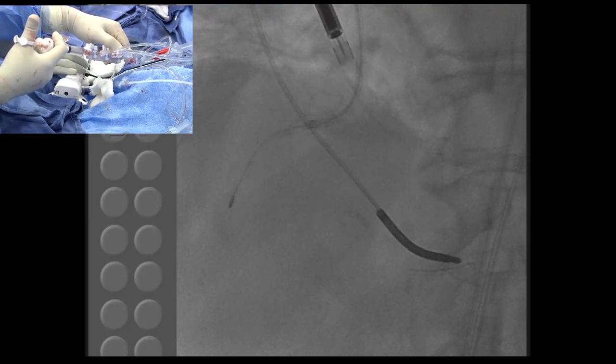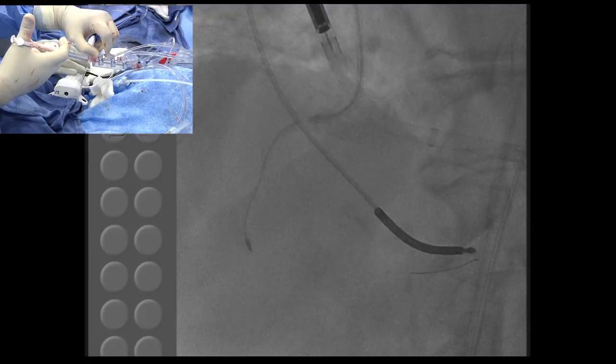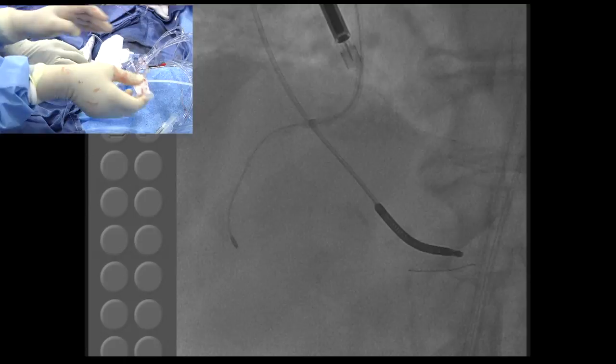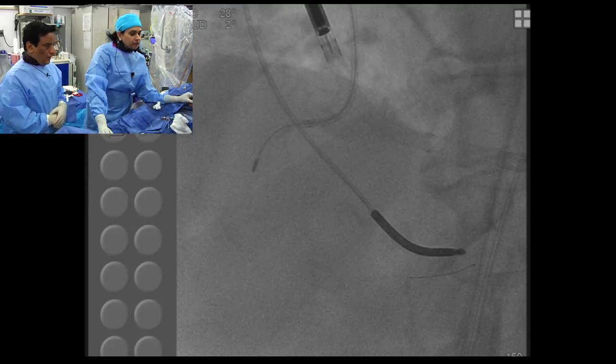I think we should come out. 54, 5 seconds. 54, I think just the lower part. 55. Oh, good. There you go, went through the lesion there. Now you're going to polish.